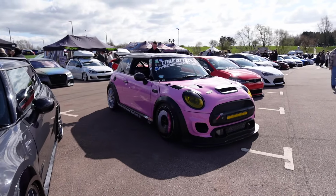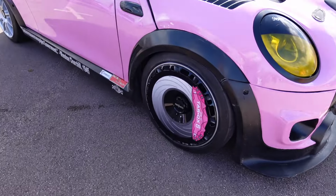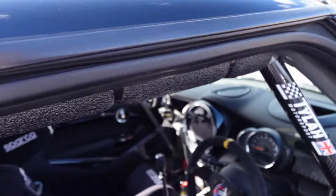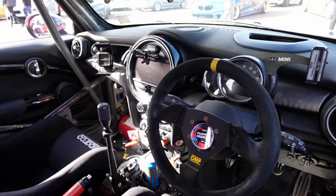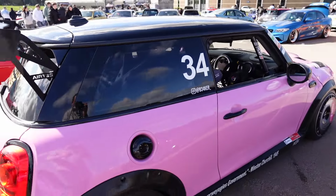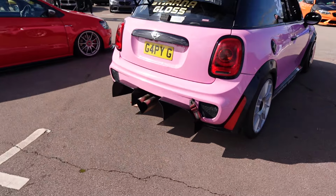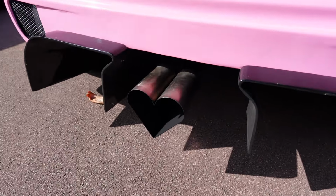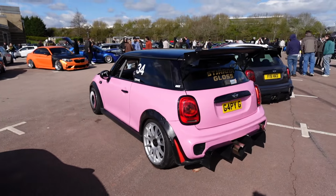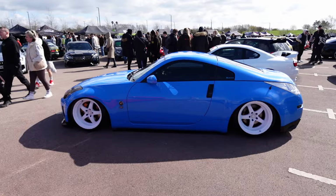Right, I've got to say, this thing has caught my eye. I mean, check it out. It's got Rotiform disc wheels. I love stance and low and slow, but I love performance and things for the track. Look, sequential gearbox, full stripped out interior. I actually really like the pink, I think it looks pretty cool. Rear wing looks functional. I'm not sure about the exhaust. Heat tipped exhaust, but I think that looks really cool. I really like the blue and the white combination on this 350, that looks pretty cool, I like that.